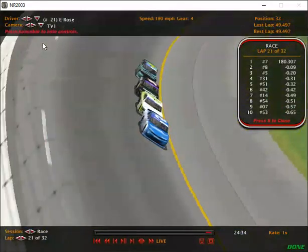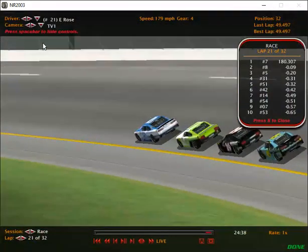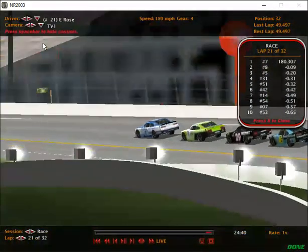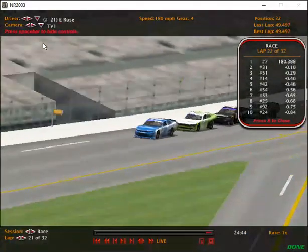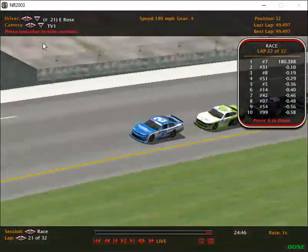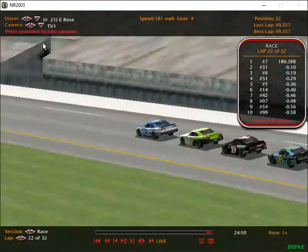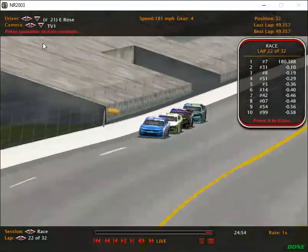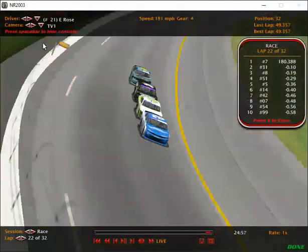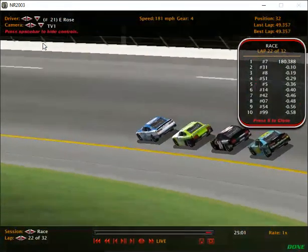Hate that for these drivers that got held up, but nothing that you can really do about it. But as I said, this is the first race of the year. These drivers are going to have to hope and pray they can get a nice recovery going into next week's race at Las Vegas.